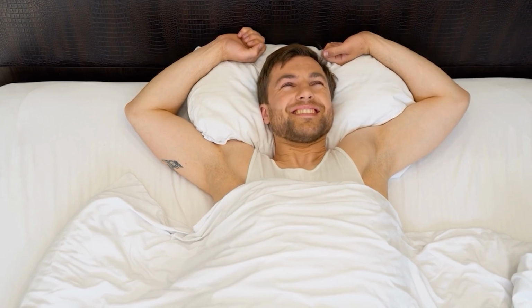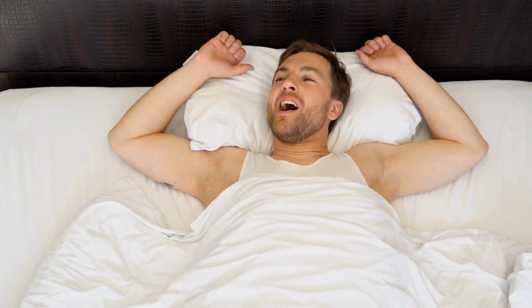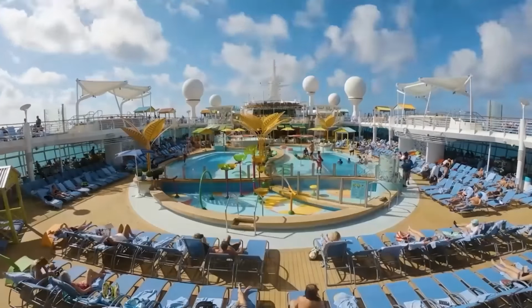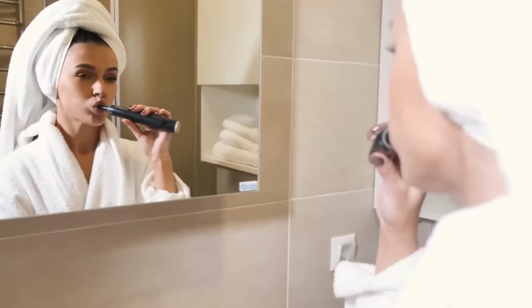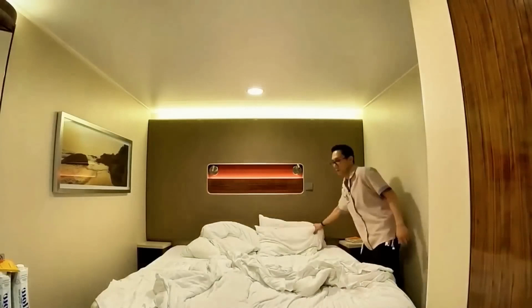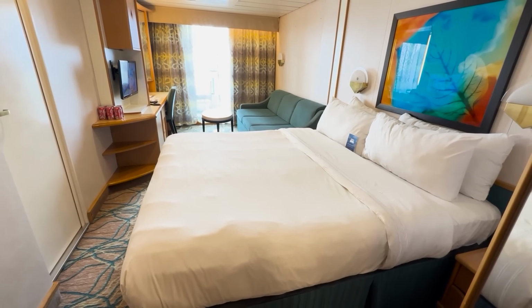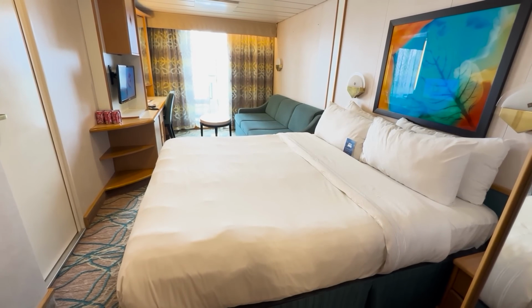Because when you wake up, everything's ready. No stress, no scramble, no clutter. You start your day already calm, while the rest of the ship is still fumbling around half asleep. That's the quiet power of preparation. The version of you who wakes up tomorrow already has things handled, because the version of you from last night thought ahead. It's such a small detail, but it rewires how you experience your cruise.